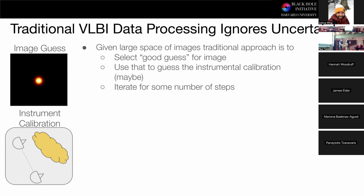Then maybe you do some residual calibration to take out some residual atmospheric effects. And then you're like, this isn't doing a great job. Let's add a second point. Maybe we'll run some more calibration. It still doesn't look good. Maybe add some more, maybe add some more, maybe add some more. And then until you're like, yeah, this is probably good, and you stop. If this sounds heuristic, it's because it is.